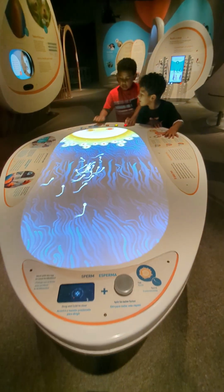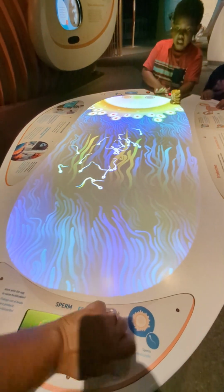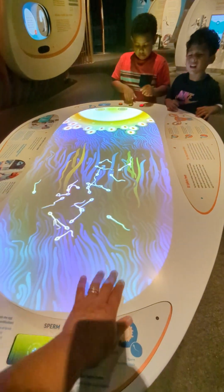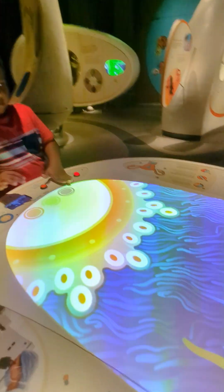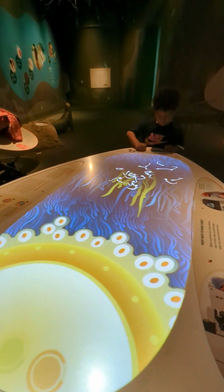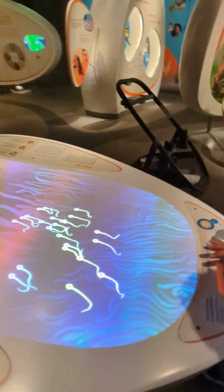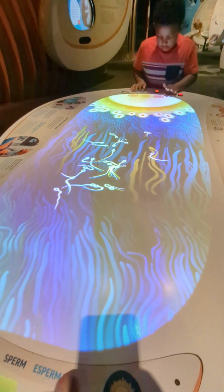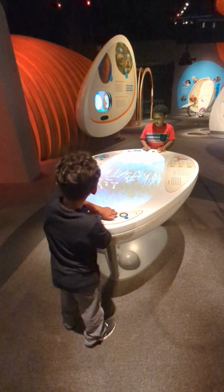Go this way, bro. Yellow. Go the other way. We have to go against you. Spin. Fast forward. This is the egg. Ovulation. Stop, mom. Wait. Swipe. Right here. You swipe. They were going. I don't know what happened. Okay, go. Let's see what happens. Hurry up. They're playing.